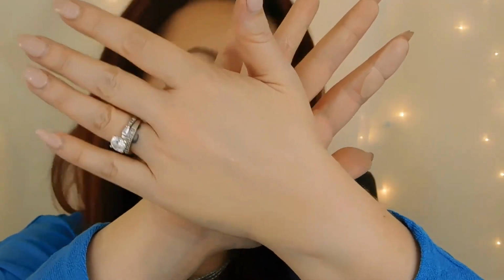But now this one, if you'll notice, does not have quite the coverage that the Milani Conceal and Perfect does. So the Milani is on this side, the Revlon ColorStay is on that side. But it has really good coverage, but it does mattify and it does last all day. So you don't have to worry about those midday touch-ups.